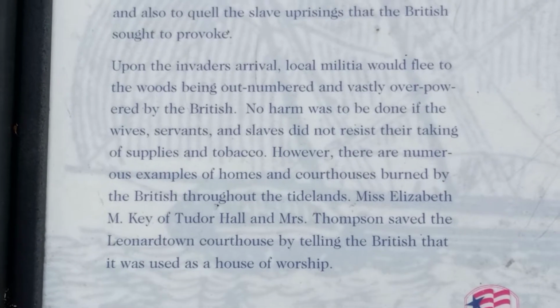State and local militias attempted to protect residences and towns, and also to quell the slave uprisings that the British sought to provoke. Upon the invaders' arrival, local militia would flee to the woods, being outnumbered and vastly overpowered by the British. No harm was to be done to the wives and servants, and slaves did not resist their taking of supplies and tobacco.